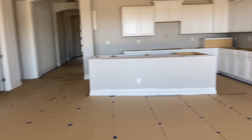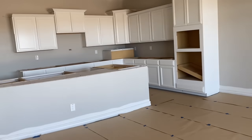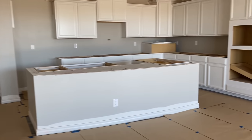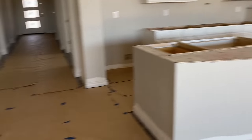Yeah, so that's how the house will come. It won't come with all the stuff you saw in the other homes, furniture and stuff, right? Yeah, but that's about it. You're not getting all the decorations.